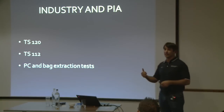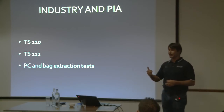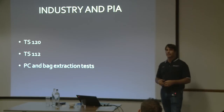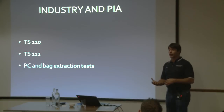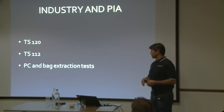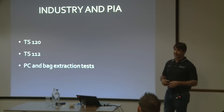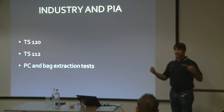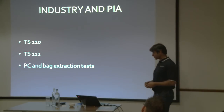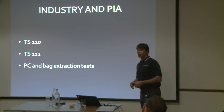We have TS120. TS120 is a test protocol for AADs before they come onto the market. It's a very old protocol written by one company because they were the only company in the market then. We are trying to revise it. It's very difficult to get competing manufacturers to work together to actually come up with a new standard for AADs. The other one is TS112.